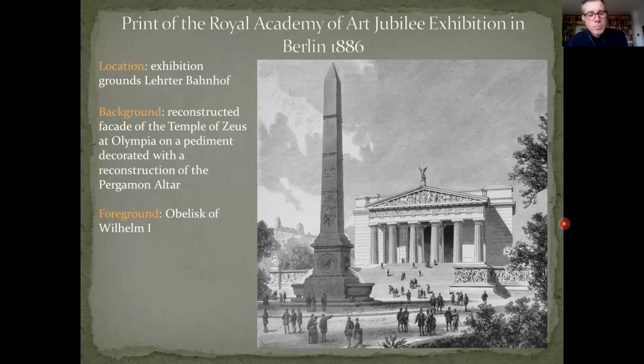For the Jubilee exhibition of the Royal Academy of Arts in the exhibition grounds next to the Lehrte railway station in Berlin in 1886, the facade of the Temple of Zeus in Olympia was reconstructed, below which a copy of the Pergamon frieze was set up. It was described as the Pergamon Temple.